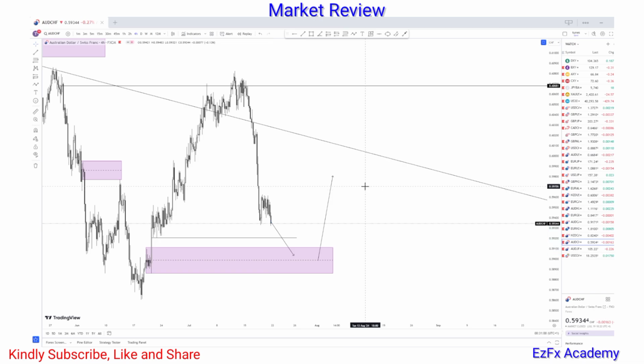I'm very, very sure you've been able to gain one or two. Please by all means do well to correlate this with your entry criteria, based on how you trade, and then be able to take up trades from some of these setups, or if not all of these setups. I'm very sure we're going to have a very, very profitable week ahead, guys.